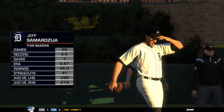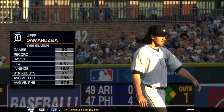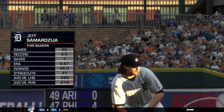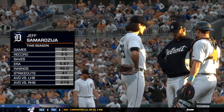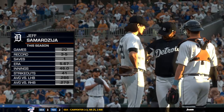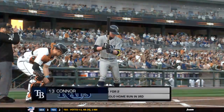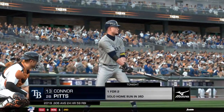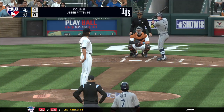The batter, number 13. New pitcher set to take over, and you can't mention his name without mentioning his outstanding career as a college wide receiver, as the hard-throwing right-hander Jeff Samardzija gets the call. Connor Pitts will be the first one to greet him here, as he'll be doing so with the runner in scoring position and still nobody out.